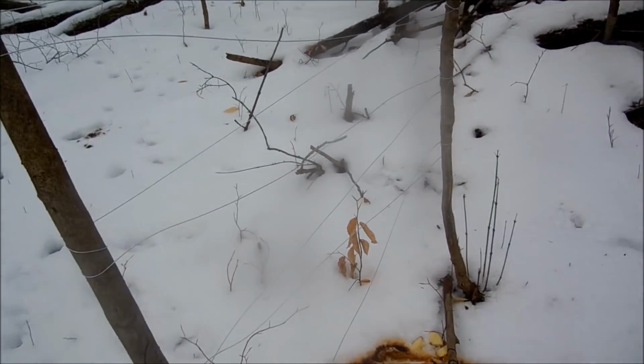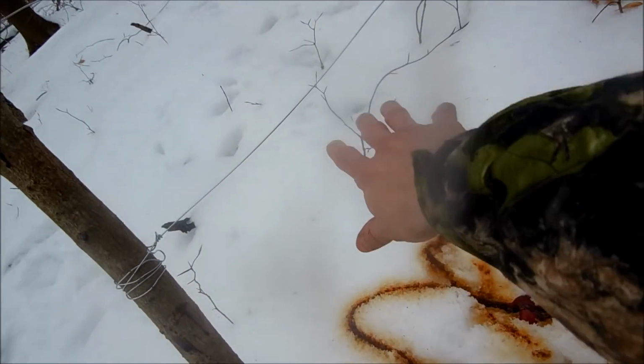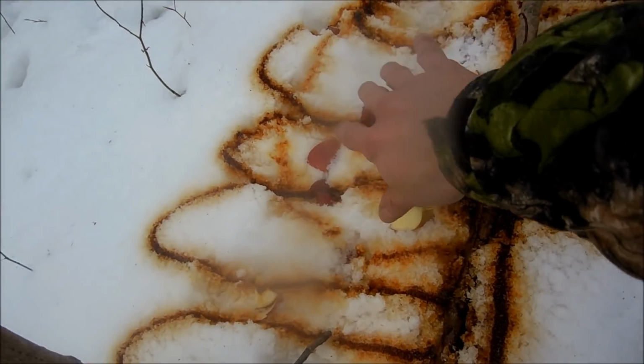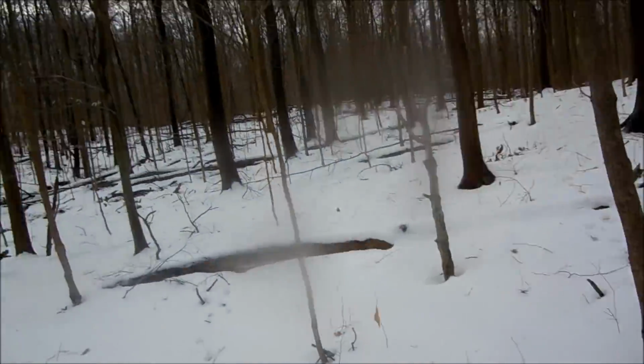Alright, so there's our second snare. Again, just apple and molasses. Got the wires right there so they come in and get those apples snagged up as they come back up. Now we got that done. Our next mission is to find us a spot to set the trail cam up where we can get some good footage of the deer and not the damn coyotes.